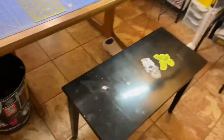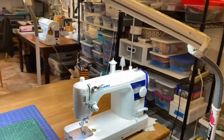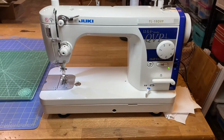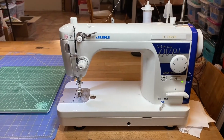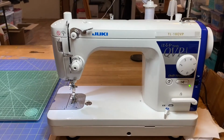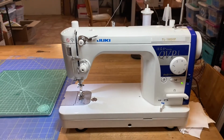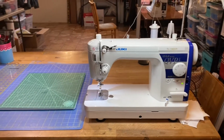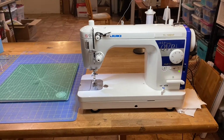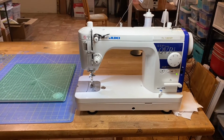I do sit on a piano bench when I'm sewing. A lot of people are surprised to find that out. I find it very comfortable. So there you go. So this is my total workhorse that I do most of my sewing on these days. It's a Juki Haruka TL18QVP. This is a machine that's really designed for quilters, which is why I bought it. It only does one function, which is a lock stitch or a straight stitch. It won't do a zigzag. It will go backwards, but that's it.